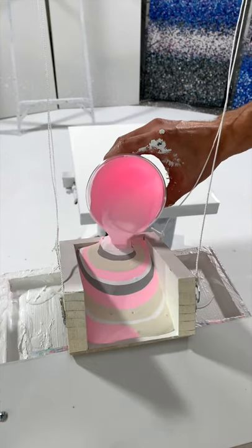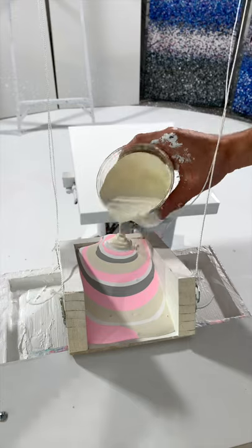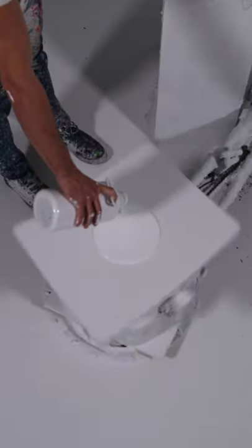We'll be working through the full spectrum, all of the colors. I'm gonna start off by painting the background.